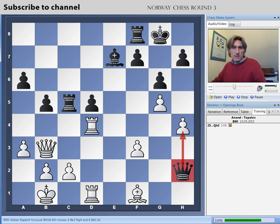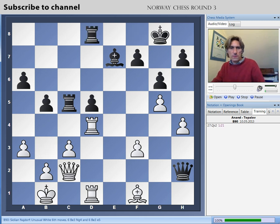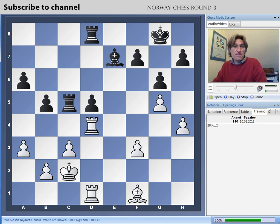So yeah, if this pawn is taken, then h4 will drop. Anand played c3, good move, very solid, so never needs to worry about the c2 pawn. Rook d8 from Topalov, defending the pawn. Now, here's an interesting moment. Topalov could take on c2. Now, if he did, that's an admission that he's definitely worse here. He's just fighting for a draw.